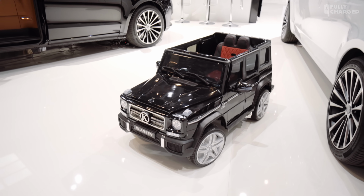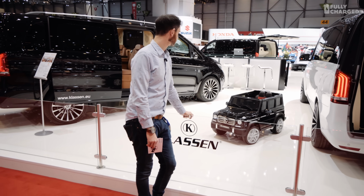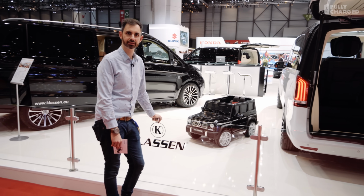That's electric. That is probably the best sized SUV for a congested city. Obviously one seater, quite lonely, quite selfish.